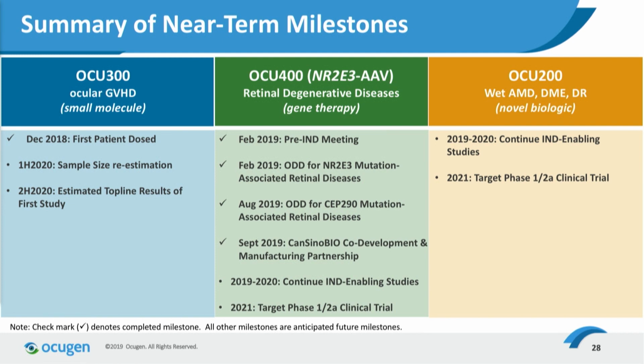Now, in summary, we have near-term milestones. Next year, first half, sample size re-estimation, because it's a small orphan program. The FDA allowed us some flexibility there. Second half next year, we'll have phase 3 top-line results. Our OCU400 achieved many milestones this year, including 2 orphan drug designations and a partnership on manufacturing, moving towards the clinic. And our OCU200 is going to go to the clinic by 2021.